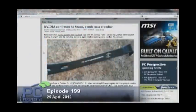If we look in the show notes, it'll say NVIDIA continues to tease, sends us a crowbar. Go find those pictures. No video, only photos. But the funny part that I thought, well, just people on the internet are nerds, right?